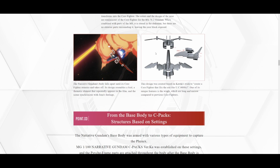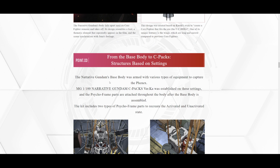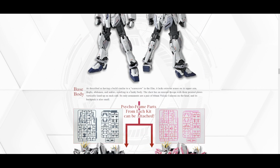So I'm excited. The core fighter is a really cool gimmick. Of course, the narrative Gundam's base body was armed with various types of equipment to capture the Phoenix. So I wouldn't be surprised later on they're gonna have like mobile armor parts for the narrative Gundam. It's probably why they did the CPAC one. So I can see that happening. It's gonna be really cool.